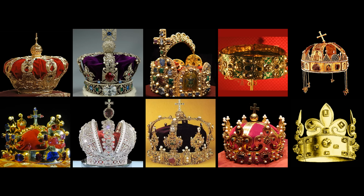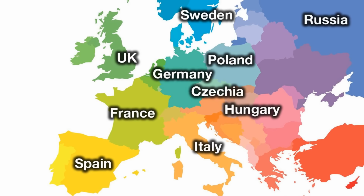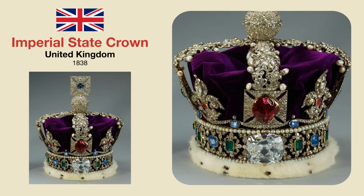So I've chosen 10 crowns, most of which still exist today, and I tried to get at least one crown from every major region of Europe. I'm going to go through them in reverse chronological order, meaning that I'll be looking at the most recently created crown first and the oldest crown last. So let's begin. The first crown we're going to look at is one you might recognize.